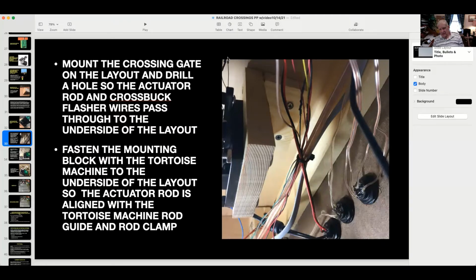what you have to do is once you put your gate in there, so the brass rod's coming down, you have to have the brass rod right in position with the clamps on the remote tortoise mount. As I said, fasten the mounting block with the tortoise machine to the underside of the layout, and so the actuator rod is aligned with the tortoise machine rod guide and the rod clamp.